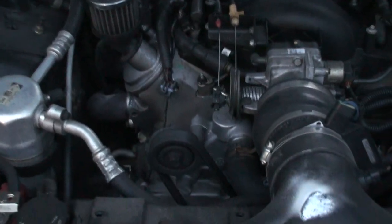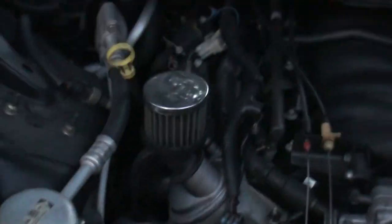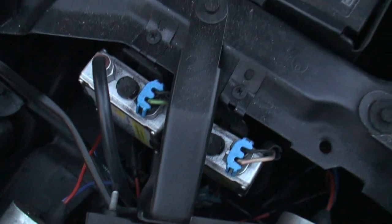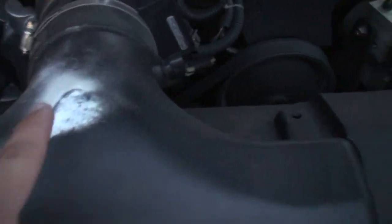This is the LS1. It's gonna be out of it in another month or two. Got L92 heads, headers, 373 gear. Like I said, it's putting about 420 wheel horsepower right now. It's all motor. It's got a nitrous cam in it, but we never hooked up nitrous to it. Got HIDs, clear blue lights at night so you can see better. I don't know what's with the SLP intake, but this right here is from rubbing on the hood.